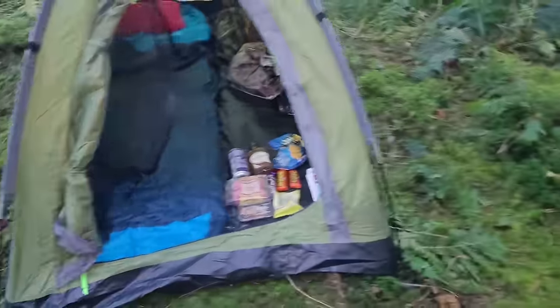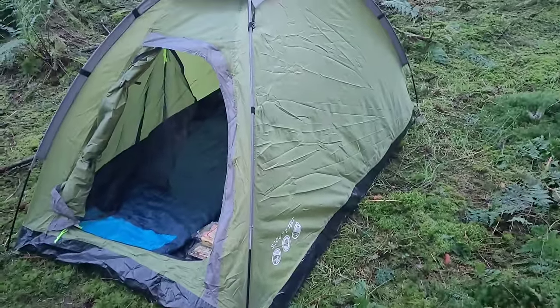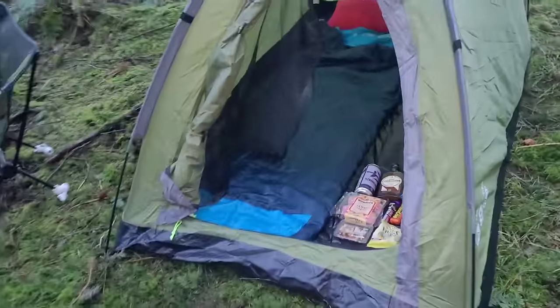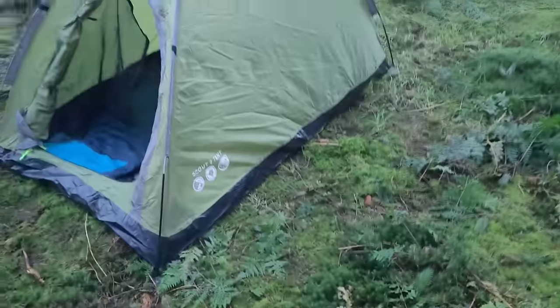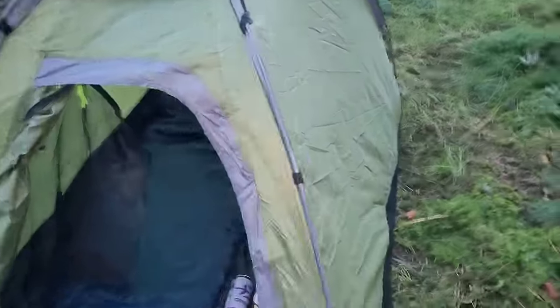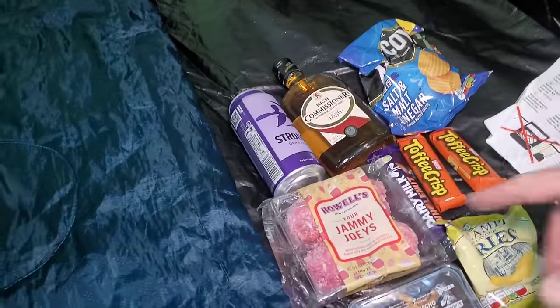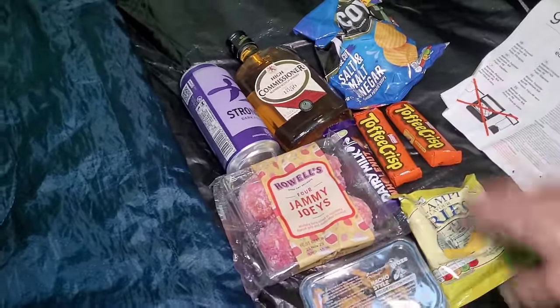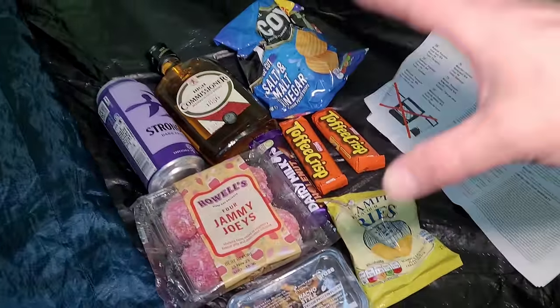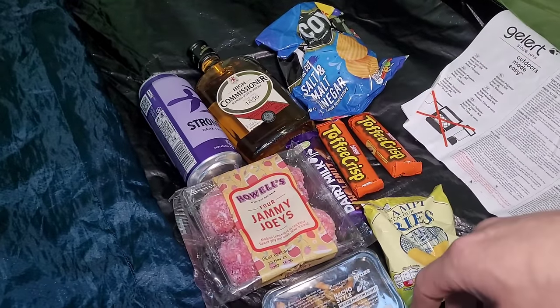And we're using our new little tent, our little Sports Direct special, $26.99. A far better colour than the last tent, but single skinned. And of course we have the commish: some Strongbow, Jammy Joys, chocolate crisps. I've got more stuff in there, but we'll start with that and see how we go.